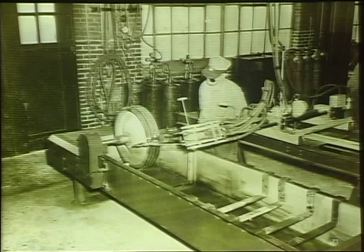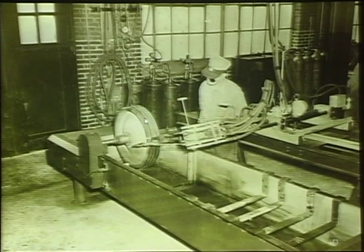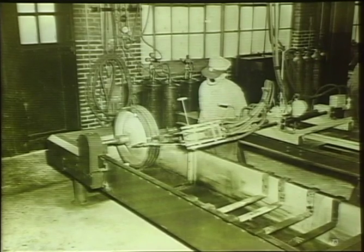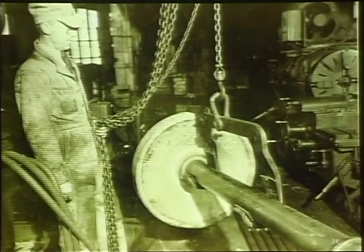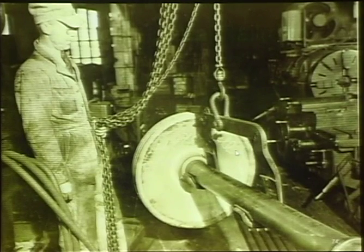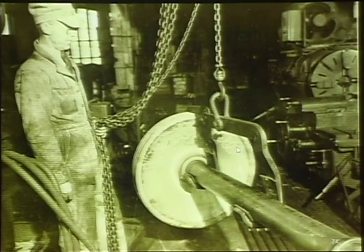This is a valve that came out of a steam engine, and what they would do is take this and pistons also, and they would weld them up, and then they would turn them again, put them in a lathe and turn them. And the reason they did that is because they could save a lot of money without having to replace them.